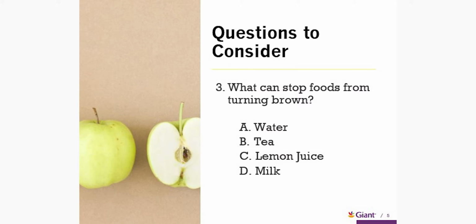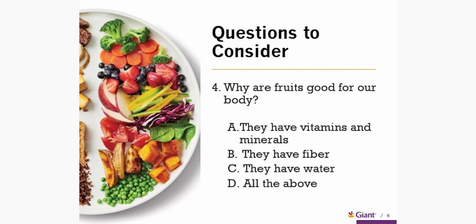Question number three. What can stop foods from turning brown? A, water, B, tea, C, lemon juice, or D, milk? C, lemon juice. Great job. And question number four. Why are fruits good for our body? A, they have vitamins and minerals. B, they have fiber. C, they have water. Or D, all of the above. D, all of the above.